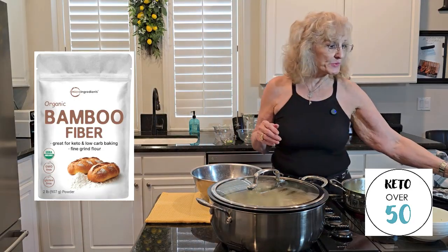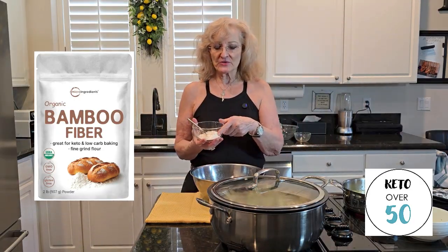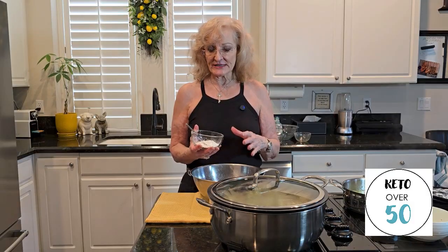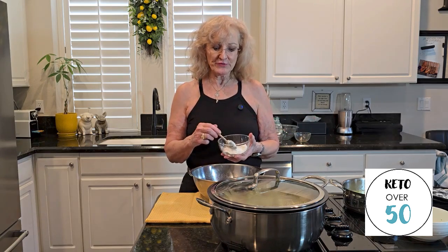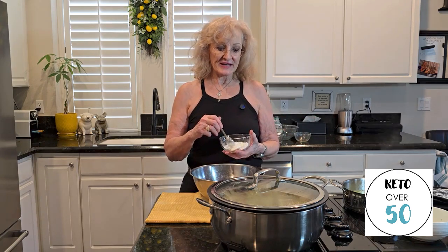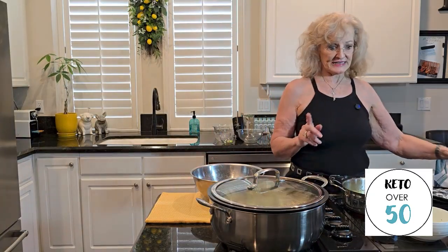And I have some bamboo flour here, which is really amazing. You only need a little, and it's 0 carbs. So rather than thicken something with regular flour, which we're not allowed to have on keto, you can use bamboo flour and it will help to thicken it. You can also use a little xanthan gum, and we'll see if it needs that.